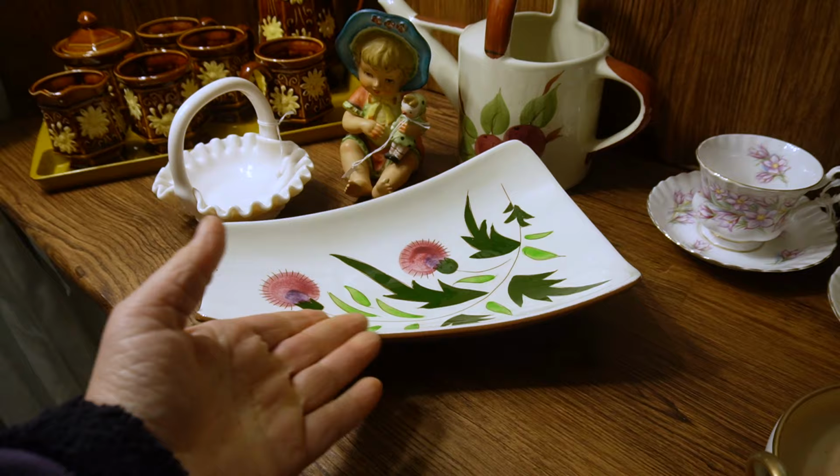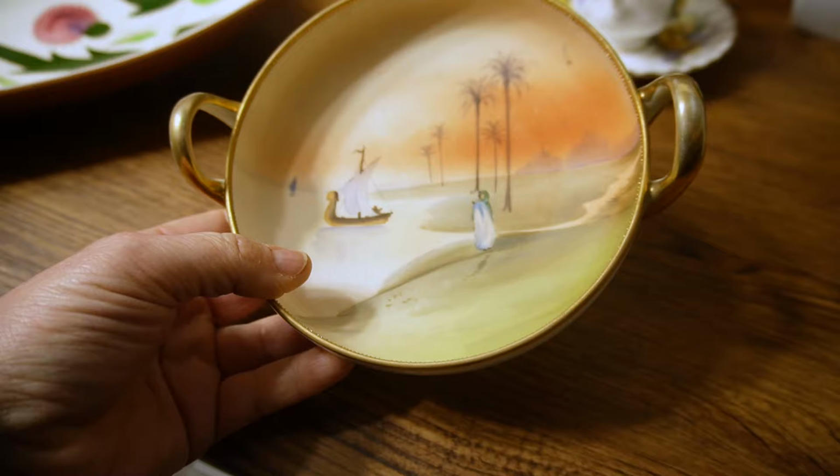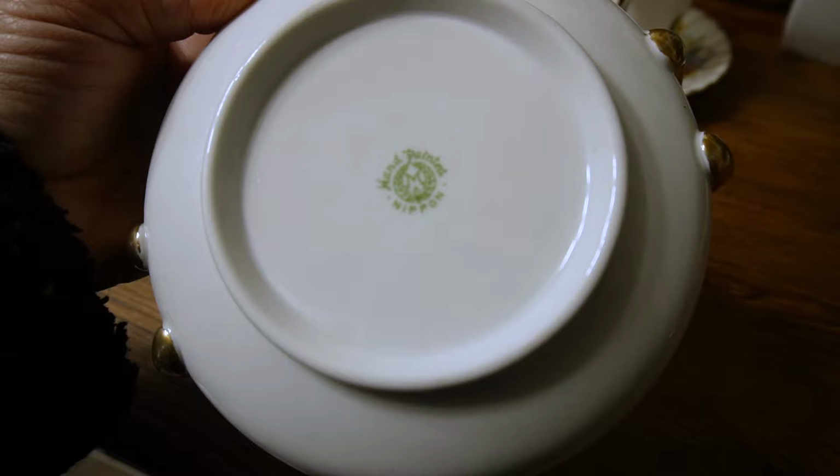And then, okay, I'm not going to lie, I'm struggling. I'm going to sell it, but I'm struggling, okay? This is actually quite rare. This is Nippon, but not any Nippon. This is very sought after Nippon, Moriyama. You see the M? Moriyama Brothers eventually became Noritake. I know that because I used to collect Nippon.